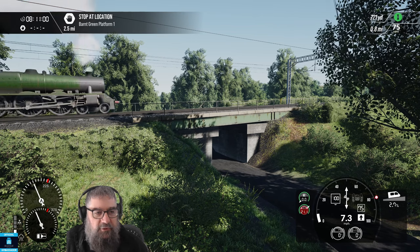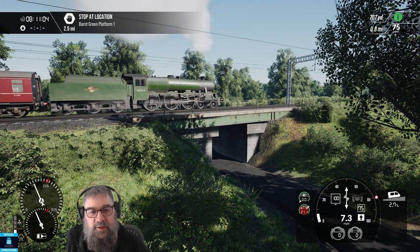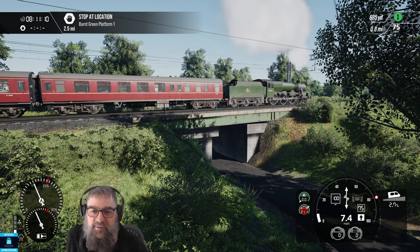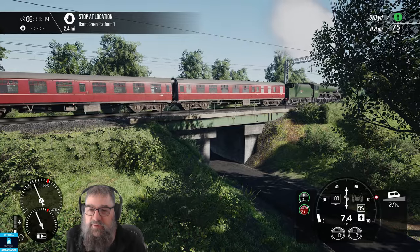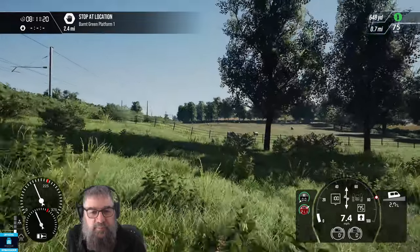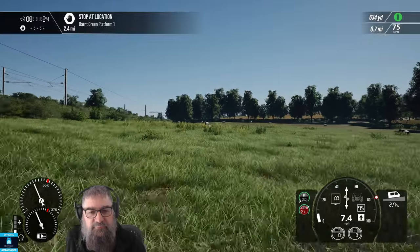Come on, Thunderer. I am relatively impressed it hasn't just collapsed into a massive wheel spin, to be honest. Because it would have under the old physics. In fact, it didn't used to get this far under the old physics. It used to pretty much grind to a halt. You could sometimes get it to get up the hill, but not with any great dignity.